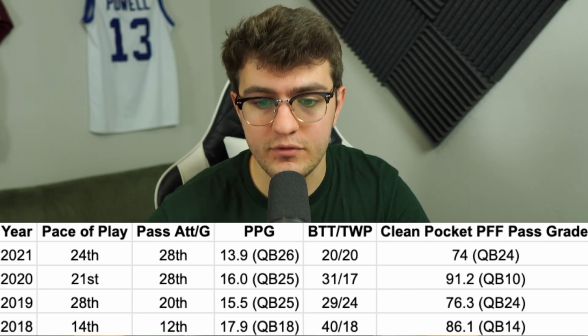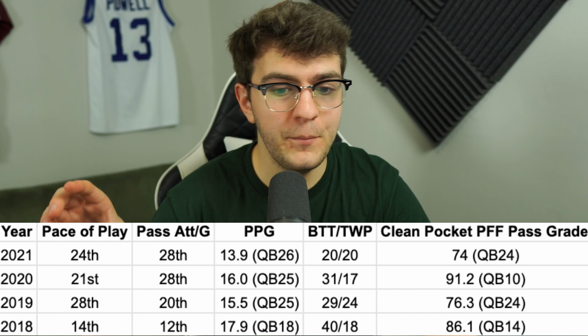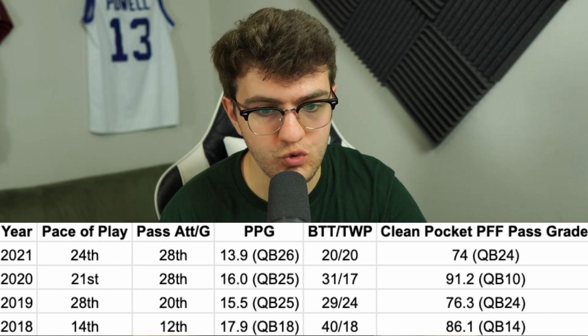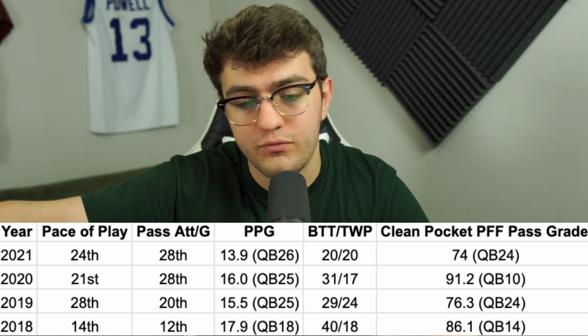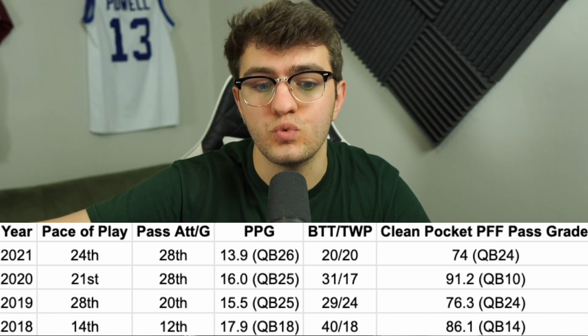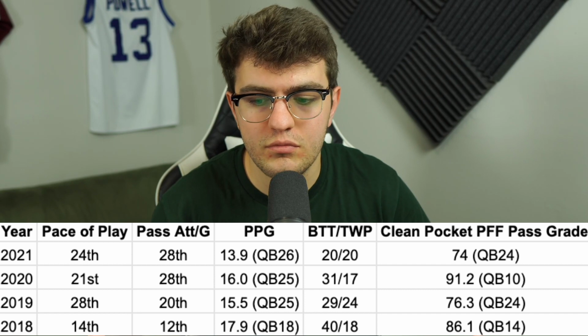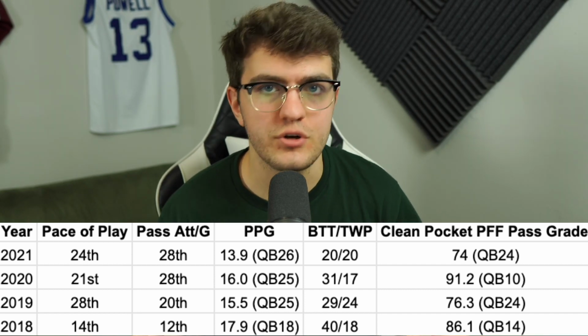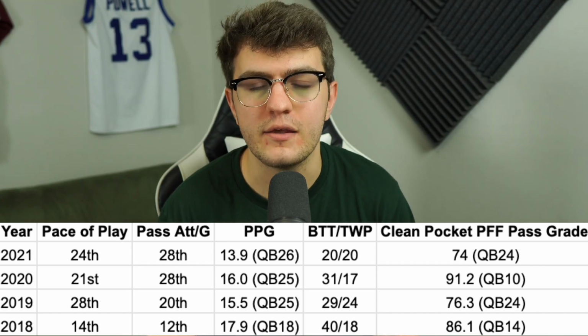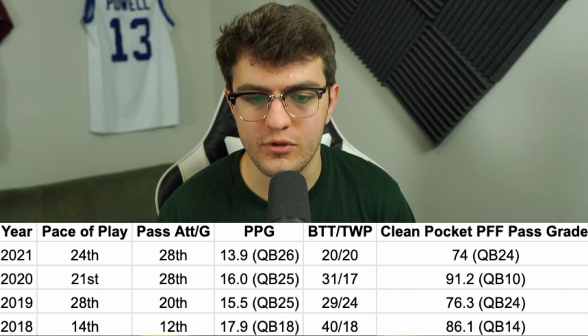And that's when he came in, first overall pick, put up 28 passing touchdowns as a true rookie, and he goes out there. He looks great in a clean pocket, PFF grade ranked 14th among all quarterbacks as a true rookie, which is a really good stat in terms of clean pocket PFF passing grade, just because it eliminates all the noise of pressure and all that. Just in a clean pocket, how can you look throwing the football?